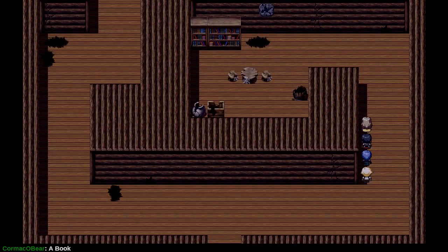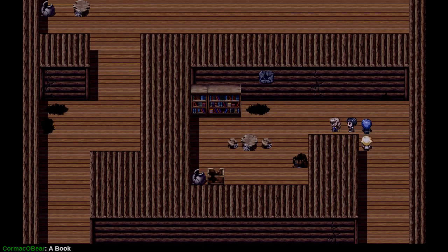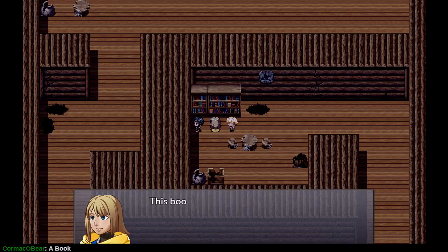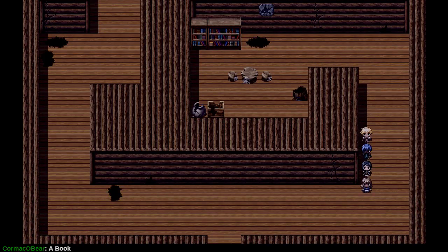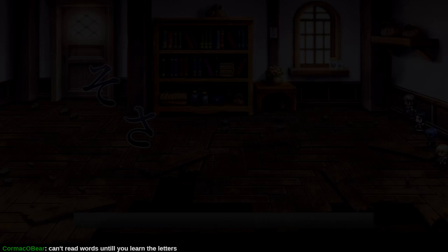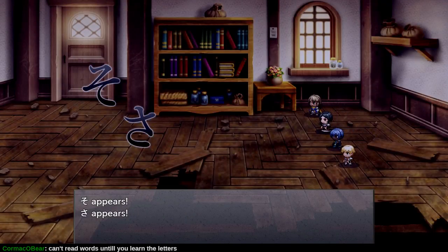Now, if I had to read real hiragana and not just... okay, we gotta find the book. Not just the stuff printed in this game with this particular font, maybe I'd struggle a bit more. This book looks a bit out of place. Ah, there's a key pressed between the pages. Time to escape. Alright, I do want to try the bottom door, but I really should try the top door. Yeah, so we have So and Sa.